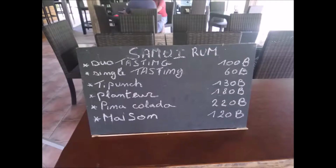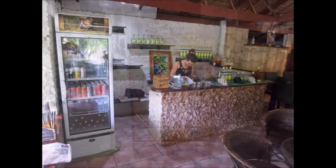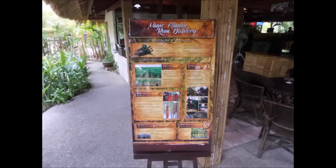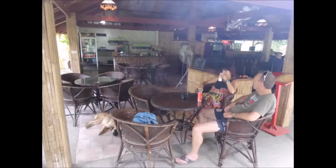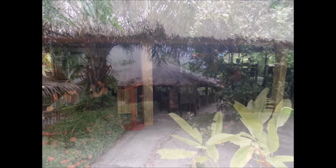Here's your testing prices. It's the little bar. You see our little shooters were there. And it's the little information board as you come into the bar. Got a few tourists sitting down. They've done the tour and had a bit of a rum testing. You can also get food there if you want.